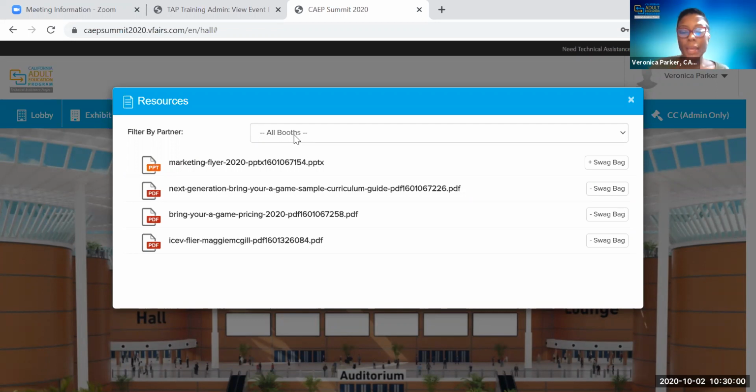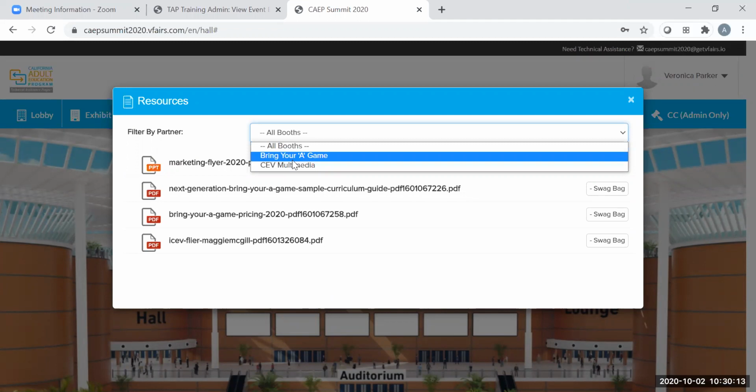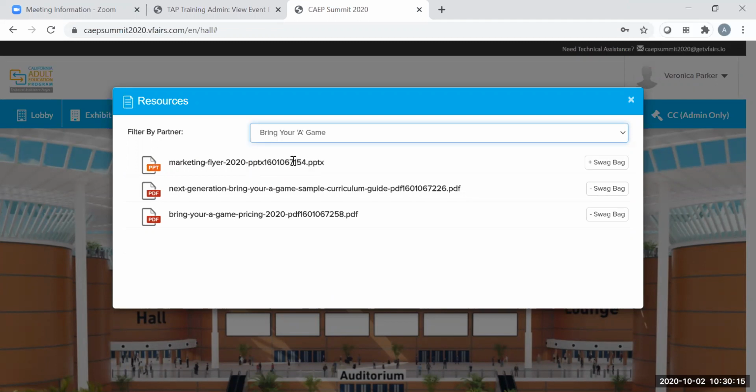Okay. And so here there will be basically a laundry list of everything that is uploaded. However, attendees can filter here by OTAN or CalPro or Essential Ed, exactly, or by whatever, all of the exhibitors.